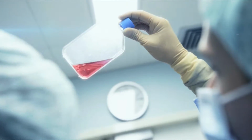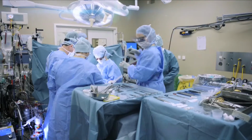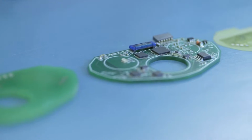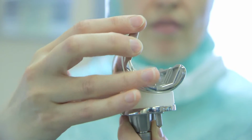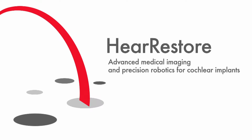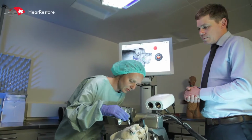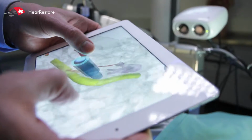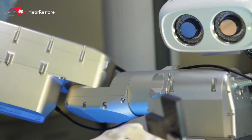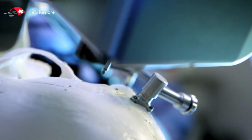The 2nd phase of Nano-Tera focuses even more on improving healthcare in collaboration with hospitals and medical researchers to develop next-generation healthcare applications. Cochlear implants allow the deaf or severely hearing impaired to hear again. The Hear Restore project is an advanced medical imaging and precise robotic system for safer, less invasive, and more comfortable surgery.